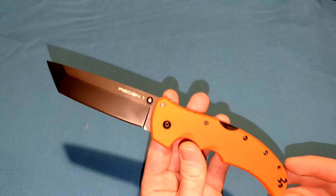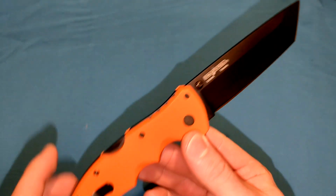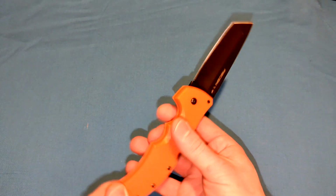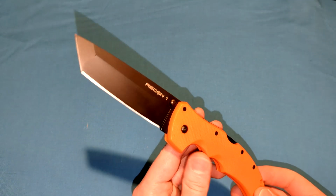And they just set this thing over the top, pimped it out with the S35VN blade still, and that DLC coating is just absolutely phenomenal. Not just functionally, but also the way it looks, I think. It's a very good everyday, you don't know what kind of situation you're going to get into knife.